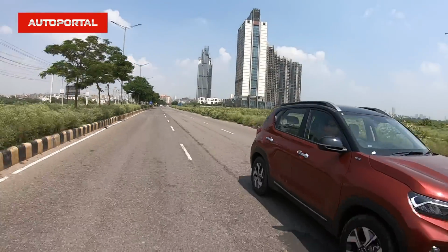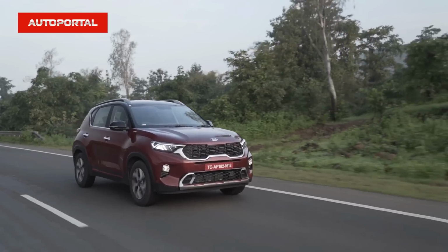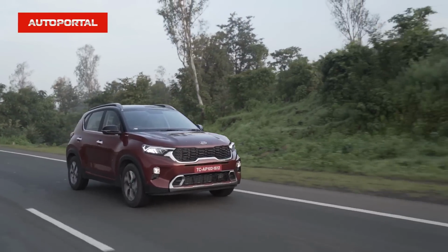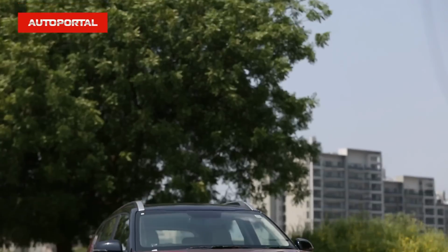So what makes this car so different and what makes it unique in a sea of other compact SUVs out there, and why should you put your money on the new Sonet? I'll answer this question by the end of this video review.